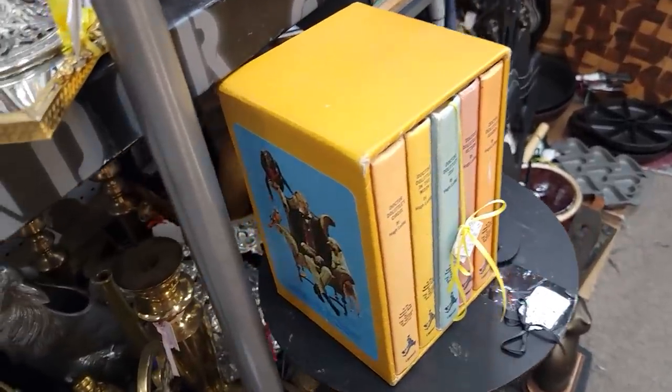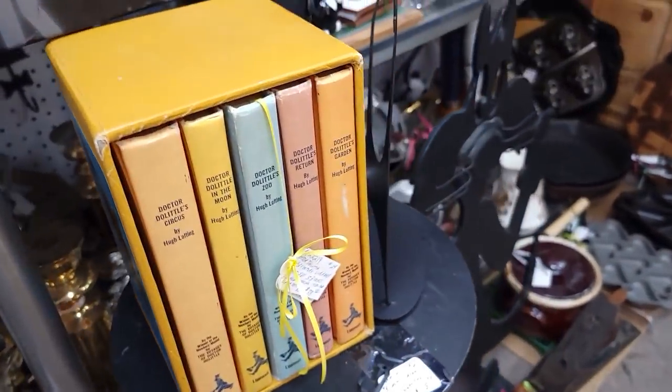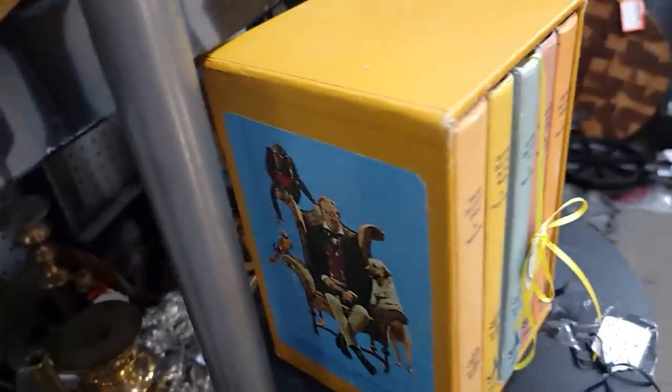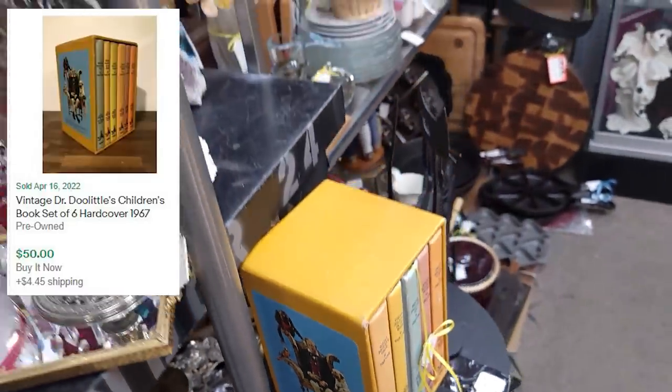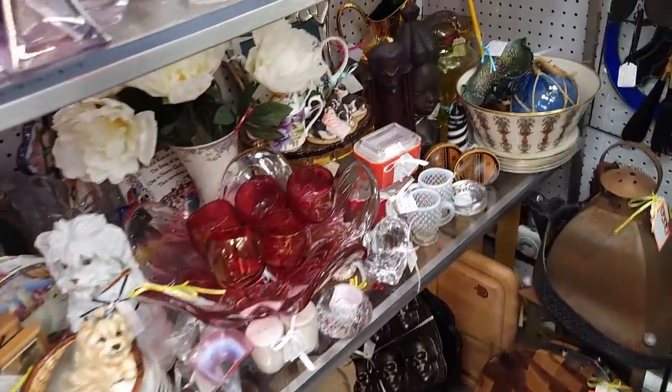Oh wow, it's a whole series of Dr. Doolittle books. Oh, how fun is that? I can't tell you how many times in my life I have been nicknamed Dr. Doolittle because of all of my animal goings-ons.